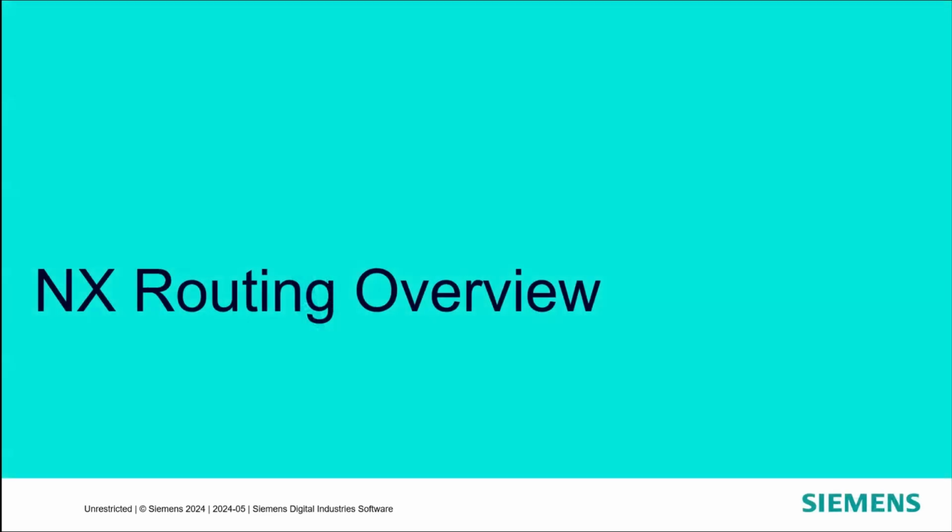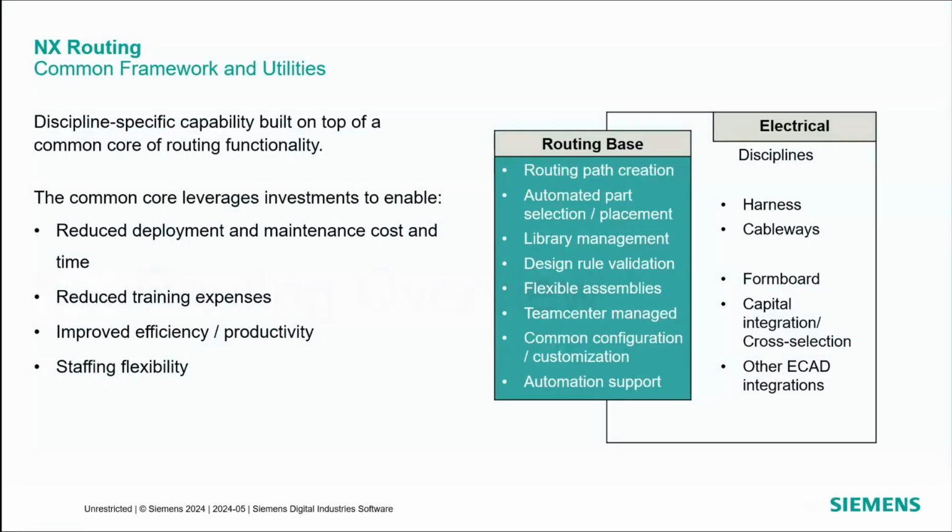So if we take a look at the routing product, there are two components to how NX brings this solution to marketplace. There's a common framework in the middle called the routing base application. And what we'll demonstrate as we go through, you'll see things about creating the path, part placement and selection, library management, design rule validation, those types of things. And so that's a core piece.